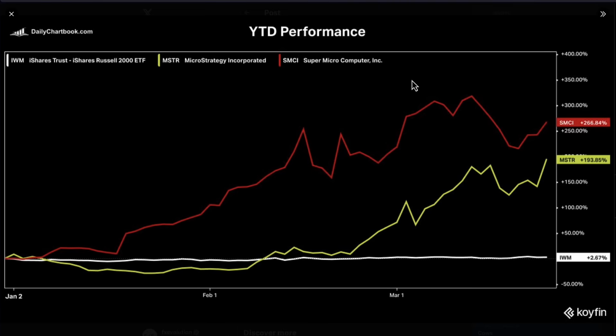Year-to-date performance is a great chart here from the daily chart book, and it shows here that SMCI is really basically making the IWM do well.